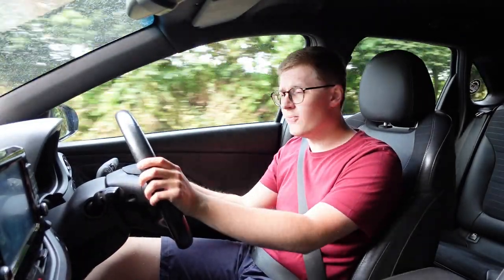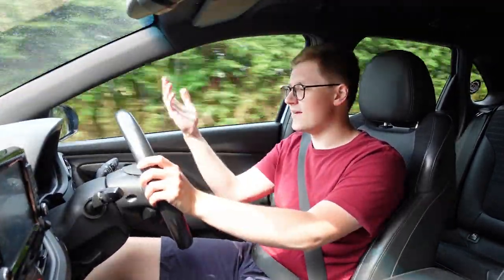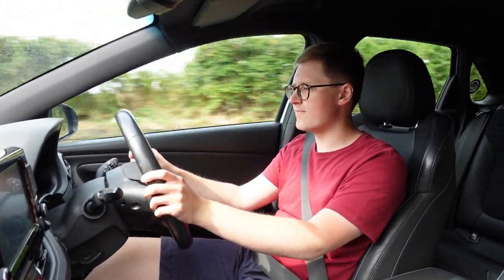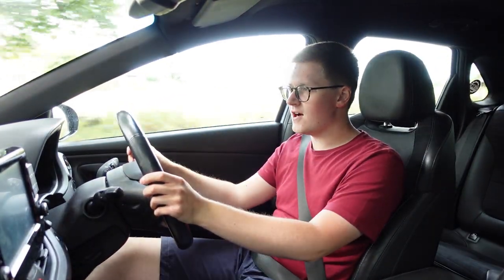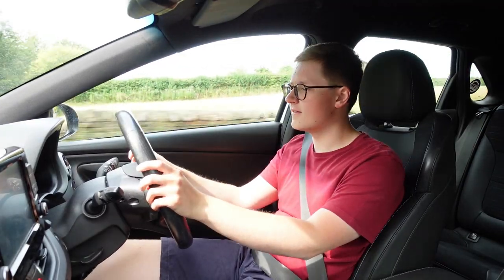So while we've been discussing comfort, we might as well start talking about refinement as well. I'm sat in traffic now, I'm in a 40 doing 33 miles per hour. And at this speed, it's fine. I can hear the exhaust a little bit in N mode, that's quite cool, but everything's very refined. But once you get over 40 miles per hour, as I'm about to get up to now, as this car turns away.